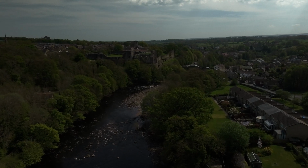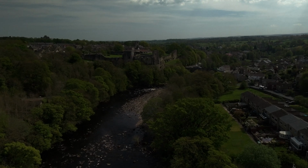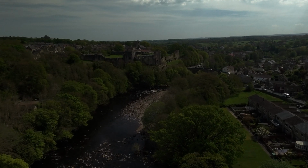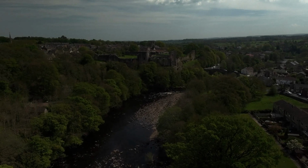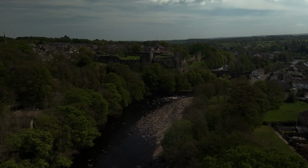And I'm trying to just keep it going towards the castle itself, just so you can see the beauty of the castle. You can see the flow of the little fish path and waterfall that's there, but also just seeing the beauty of that particular area. But yeah, I tried doing that shot a few times, going both directions, trying to get it right.